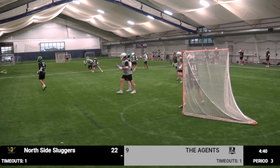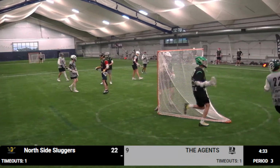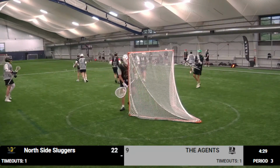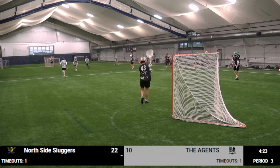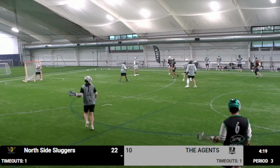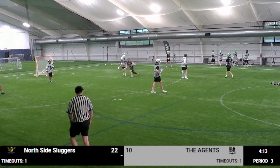Horton shakes past a man. Turn back to the X. 11 on the shot clock. Low scooper, he scores. Stepping out from the GLE, able to put that one in, 21-10. Now the Agents' deficit is 11 points. Still a lot of time here in this second half if they make a run.